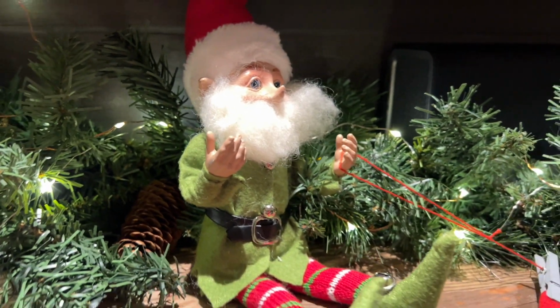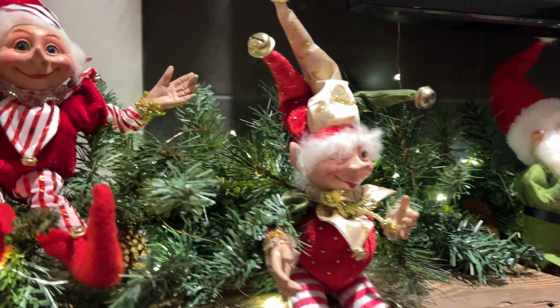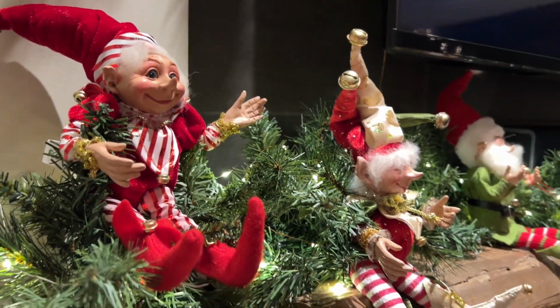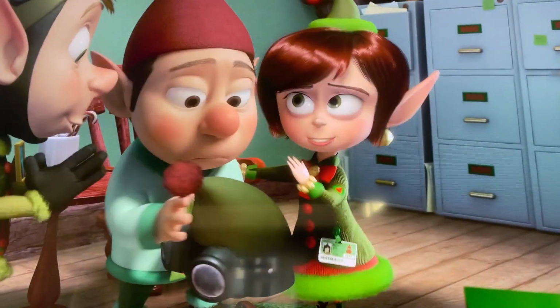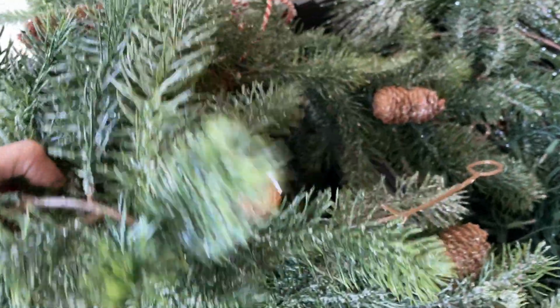So we stuck with just the posable elves, and I make them hang on to the garland so that they're stuck in there. And so the next morning I kept going with all of the elf theme and Prep and Landing.